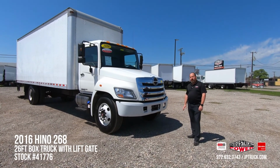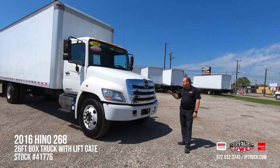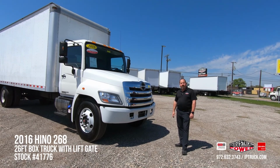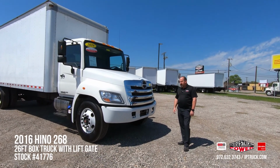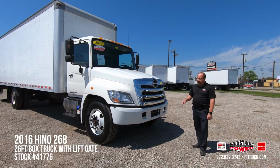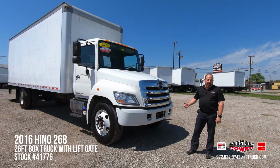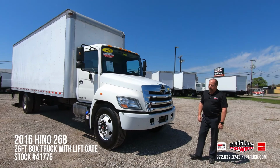Before we jump into this walk around, we're going to go over a few things that our customers are looking for when they're purchasing a used truck. Number one, they're looking for a truck that's dependable and reliable that they can immediately put on the road, making them money. They're looking for a truck that either has warranty or can have warranty put on it. They're looking for a truck that's easily financeable. That's what we go for here at Industrial Power, is to be a one-stop truck shop for our customers.